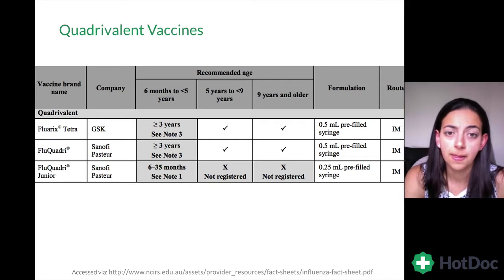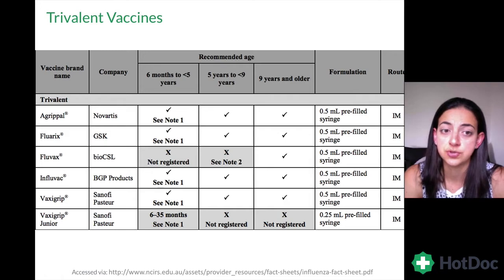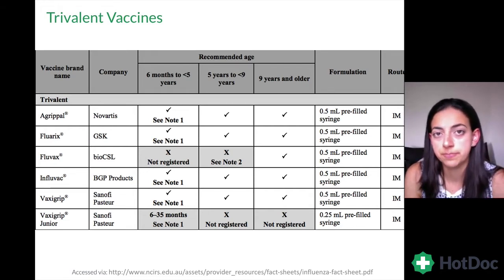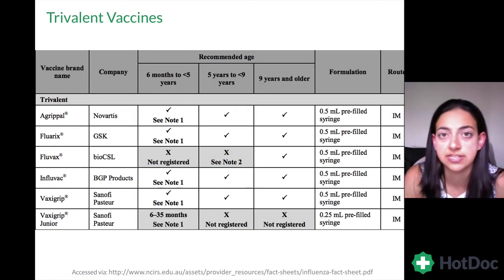In terms of our trivalent vaccines, we've got the list here. I won't actually go through all of them, but again, it's just a bit of a cheat sheet of which ones we can use for children under 6, between 5 to 9, and then 9 and over. Just a reminder, we've had the Fluvax from BioCSL. Remember in 2010 we had a higher number of febrile convulsions in children under 5, which then led to us recommending that this not be used for children under 5, but obviously it's more than safe to use in the adult population.